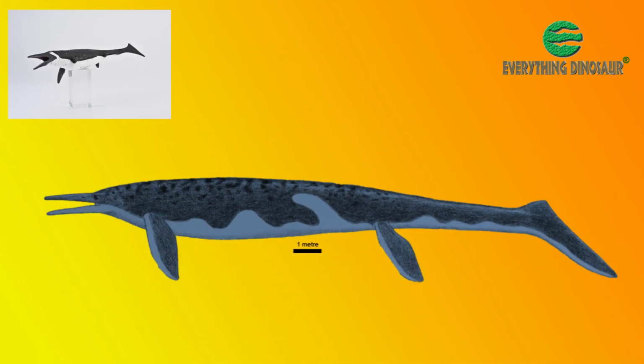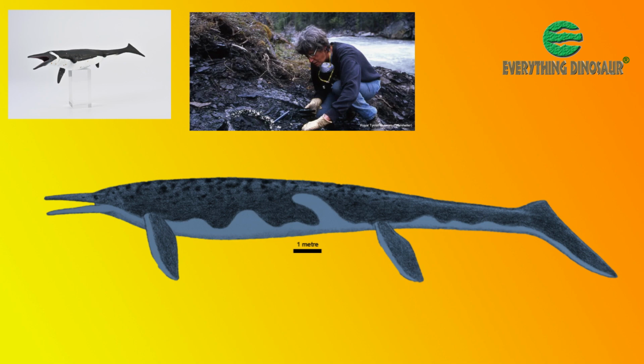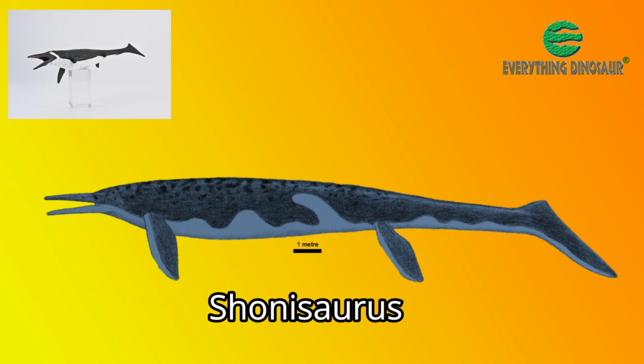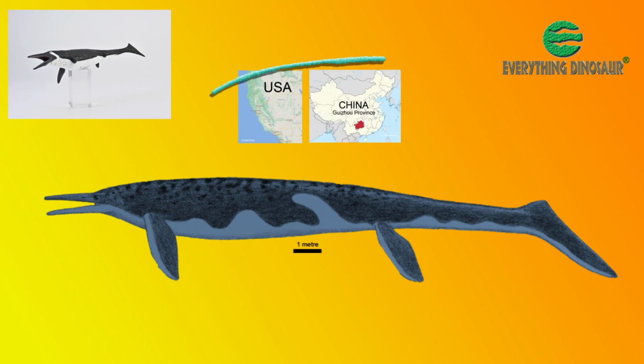Amongst the many types of ichthyosaur assigned to Shastasaurus species, there was a potential giant, named Shastasaurus sicaniensis, a huge marine reptile from the geologically much younger Pardonet Formation of British Columbia. It was originally described as a species of Shonisaurus in 2004, but then classified in 2011 as a species of Shastasaurus, following a detailed comparison of the fossils with the Californian and Chinese material.